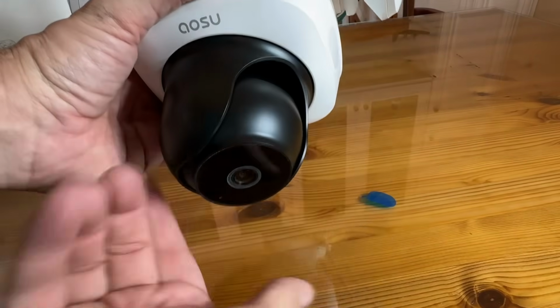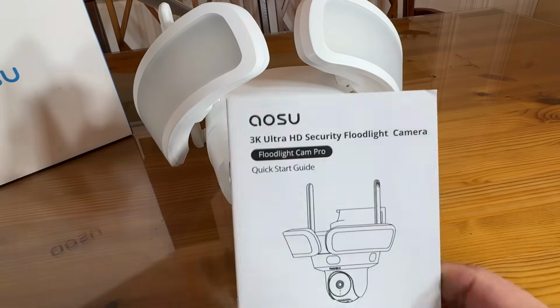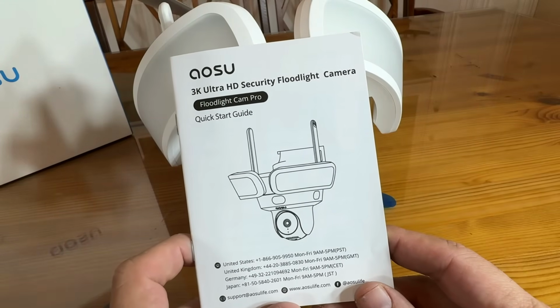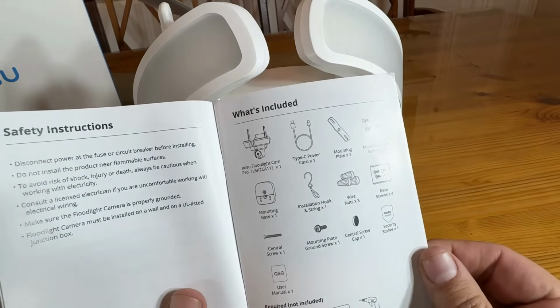Now, the fact that this will rotate all the way around, up, down, left, right, you're going to be able to get a God's view on the world, and that is the key to overall security. Now, with security cameras like this, it really can't be beat. You've got the 3K Ultra HD security floodlight. Here's the quick start guide. Fantastic. Boom, shake the room.